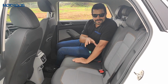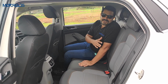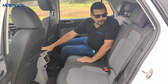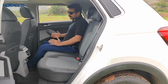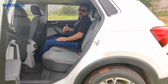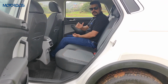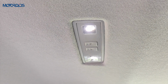Now, while Skoda is calling it leather, we called up Skoda to confirm whether this really was leather, and they said that while the front 2 seats have genuine leather, the front armrest and the rear seats have leatherette and not genuine leather. They feel really nice, and with the seat back angle and everything, they would be very comfortable even for very long journeys. So no complaints here as long as there are 2 passengers in the back seat. The rear passengers also get these 2 lights, although again the buttons here could have been more fluid and better.